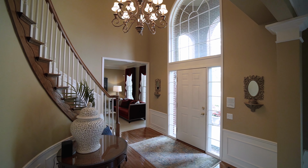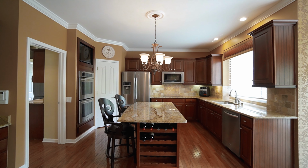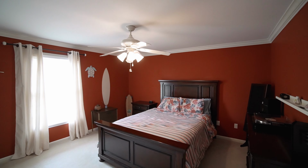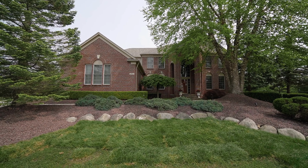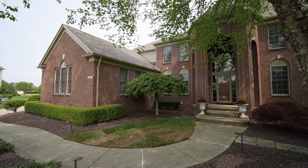The home offers over 5,200 square feet of living space, including the fully finished lower level. The home has 4 bedrooms and 6 bathrooms. Built in 2001, the Pulte Carrington model is the largest model in Central Park Estates.